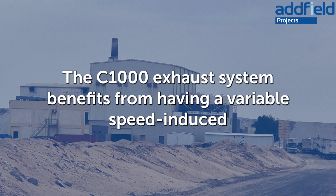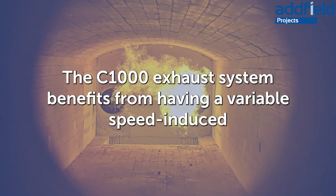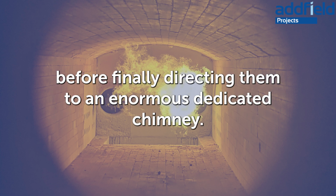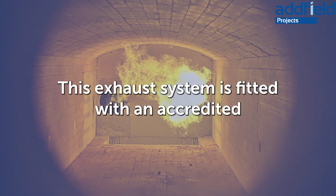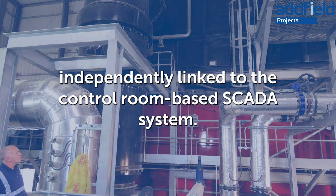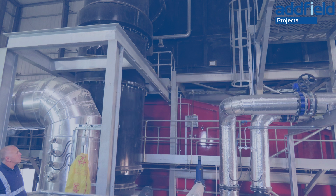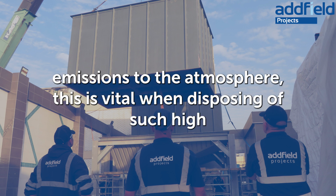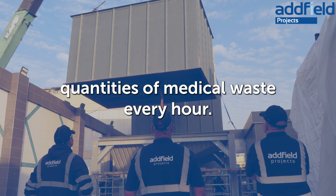The C1000 exhaust system benefits from having a variable speed induced draft fan to draw the gases through the entire process before finally directing them to an enormous dedicated chimney. This exhaust system is fitted with an accredited and WID compliant continuous emission monitoring system independently linked to the control room-based SCADA system. This gives a permanent and constant record of all flue gas emissions to the atmosphere. This is vital when disposing of such high quantities of medical waste every hour.